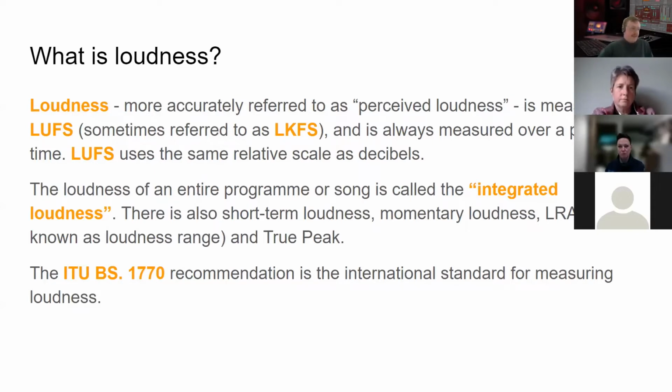It uses the same relative scale as decibels. So what that means is that if you have a project that's a certain loudness measurement, if you turn up the master fader by 1 dB or down by 1 dB, as long as you don't change anything else about the audio, then the loudness measurement will either go up by one loudness unit or down by one loudness unit. It'll be the same as whatever dB change you make. That does get a bit more complicated when you've got other bits of processing, like any kind of limiting. So that's why it can be a bit confusing, but in very basic terms, it does scale up and down at the same rate that the dB meter on your master fader would.